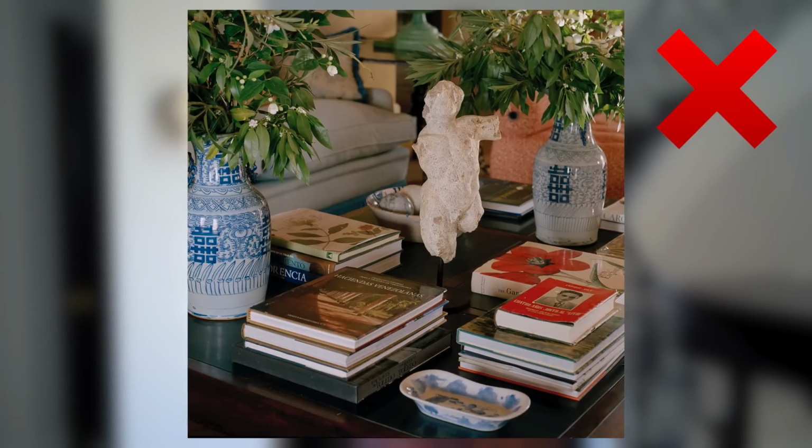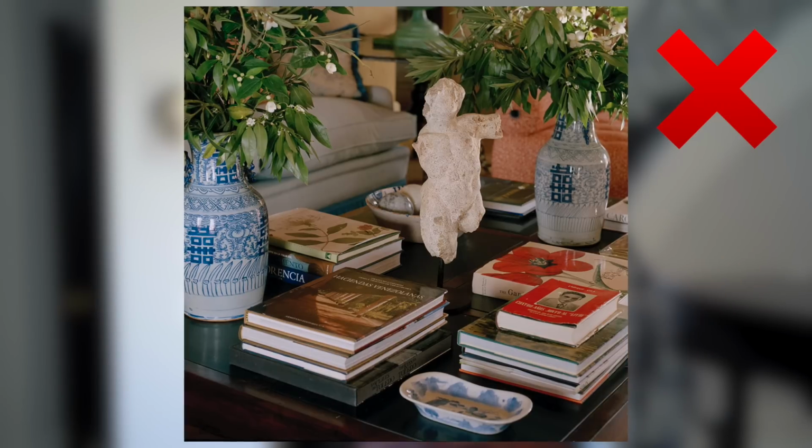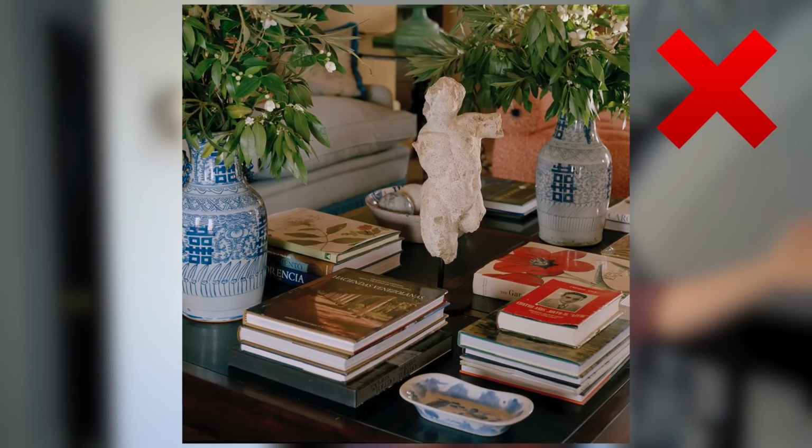Now, does it look good? It did, not anymore, no more. Clean, space, airy, zen, yin, yang. Please remove all of the objets from your coffee table. Put 2 books, put a nice object with height, but definitely don't do what's done in this photo.